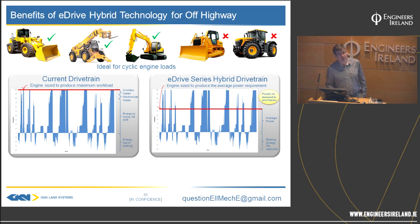Constant power applications, not for us. So a bulldozer needs a bloody great diesel engine, because it's pushing and pushing and pushing, and it can do that for great periods of time. So there's nothing really to be gained. Likewise, tractors, agricultural equipment, where you're maybe in a field ploughing all day long at full throttle. So you need your engine for power for great percentages of the time.